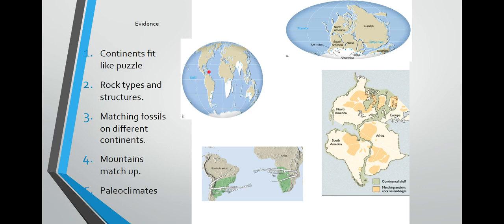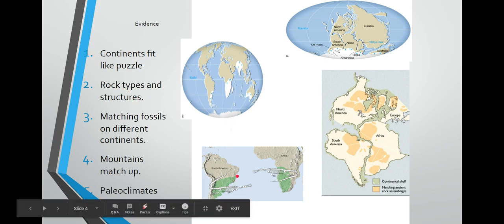And all the people said, "You're crazy." And he's like, well, I guess I could have seen that coming. Okay, number 2, rock types and structures. If you look more closely at, say, South America and Africa, if you put the pieces together, the rocks over here on this side are actually the same type of rocks on that side. He was saying they were formed at the same time and in the same place, but something split them apart. And well, here we are.